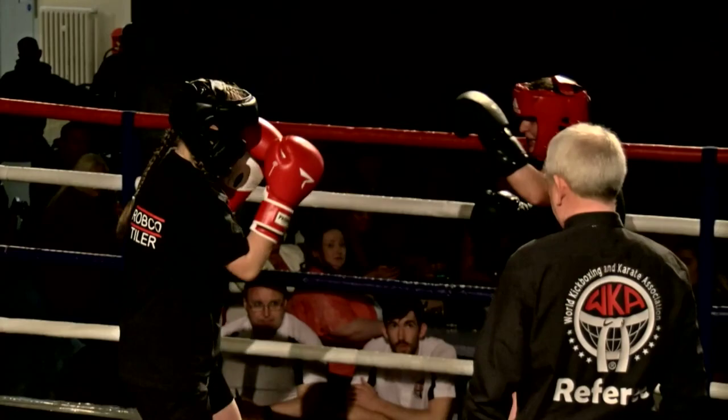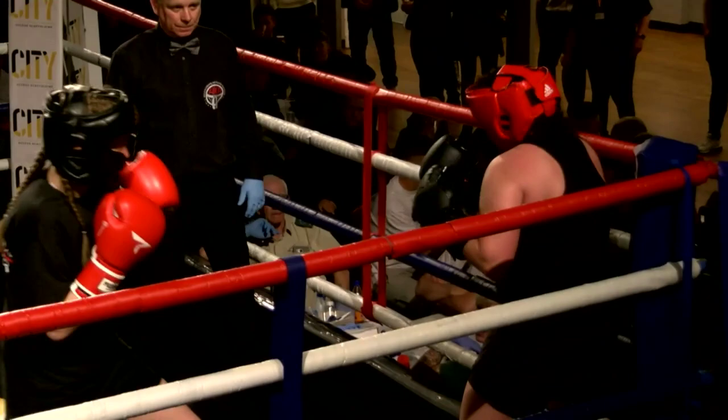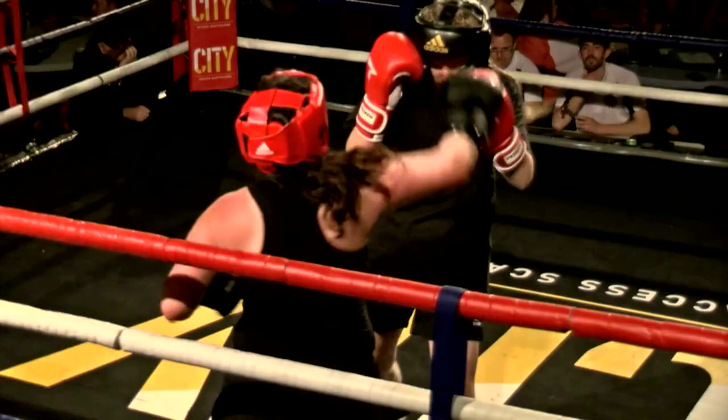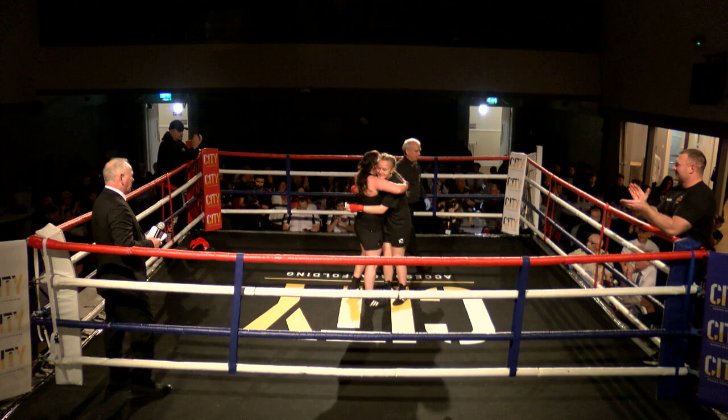Clipping back, you can see Sonia. Oh, yep, good shot. And so again there, that's a lovely wee three-piece there. Sonia acknowledged one or two of those shots as well. They were good shots. The wee grin, that's when you know you've got experience, when you can smile through it. Great to see that respect between fighters there.